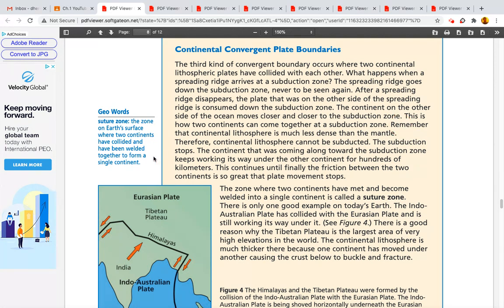Remember that continental lithosphere is much less dense than the mantle. Therefore, continental lithosphere cannot be subducted. The subduction stops. The continent that was coming along toward the subduction zone keeps working its way under the other continent for hundreds of kilometers. This continues until finally the friction between the two continents is so great the plate movement stops.